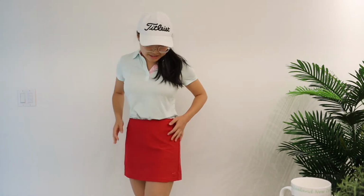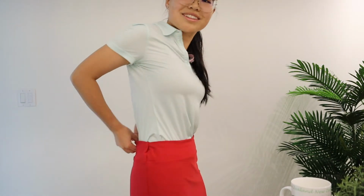Here is an actual golf skirt for comparison. This is my favorite one from Nike. This is an actual golf skirt, and the tag says golf on it. I did have to sew in the size because the sizing is generally bigger for actual golf skirts compared to Lululemon sizing. That's just something to note.